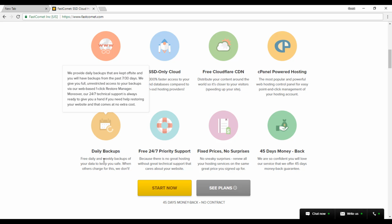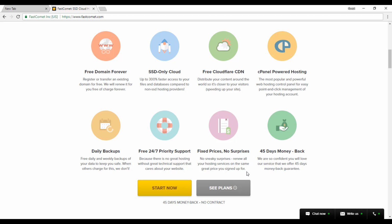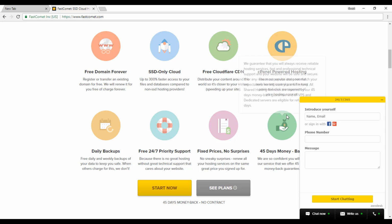Apart from that, they do free daily backups, and this is actually a service that a lot of other providers charge for. They charge at least $3, $4, $5 a month, but here you get it for free. That's why I really like it. And what's even better than everything else is they have free 24/7 support. And I really like their support because you can just easily click on chat now and enter your information. And if you get stuck with any question whatsoever, they're very, very fast and very helpful. I've used them quite a few times myself and haven't been disappointed.